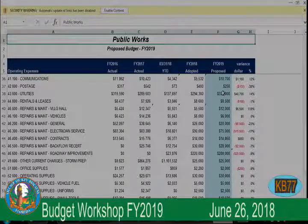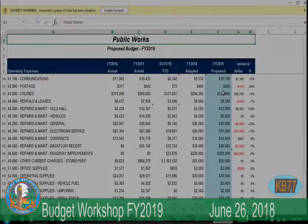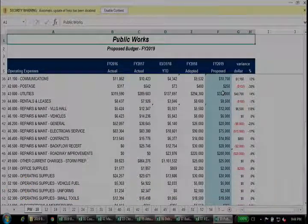So I'm wondering why it's up so much. Should be going down. Where's your green committee? According to FP&L, it is going down. Exactly. That's a 14% increase, doesn't make sense.